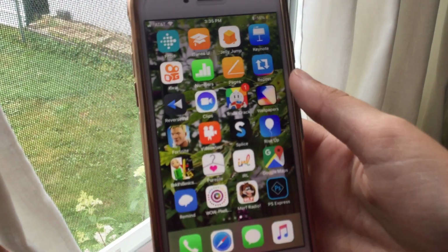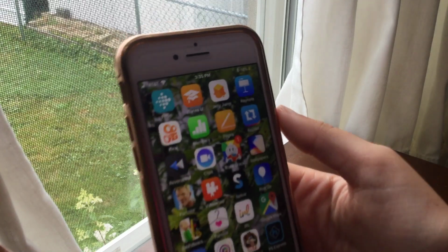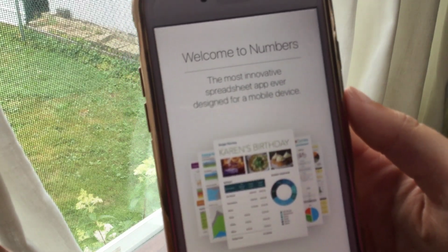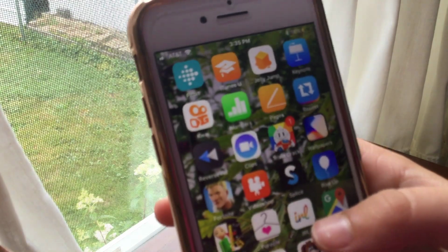Numbers, why isn't it focusing? I cannot talk today. Numbers, basically, what is this? I don't use it that much, but, oh yeah, it's a spreadsheet app, so wonderful.